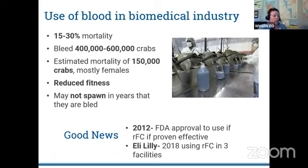So we do have now a synthetic that was approved by the Federal Drug Administration to be used, as long as it is simultaneously tested with the current one that we're using from the horseshoe crabs. As long as the synthetic is being used at the same time, then it can be shown to be effective. And we do have one pharmaceutical company that has been doing this, and in 2018, 3 of their facilities went online only using the synthetic, with about 80% of their work being tested with the synthetic. So this is good news. We do need to see more of that happening in order to reduce the use of blood in the biomedical industry. So we're hoping to see more pharmaceutical companies look into how they can start to take this on.